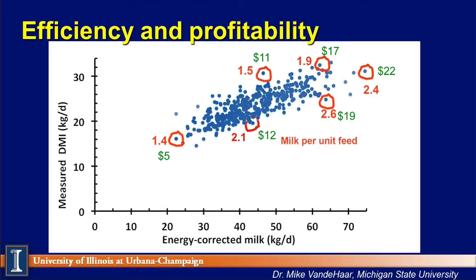Well, this is a fun slide, and you're going to see this word, Mike Vanderhaar. He is the chair of the Discovery Conference, and he shared his PowerPoints with us, and I've got a couple of them, and we want to give him credit for it. Take a look at this, guys and gals.